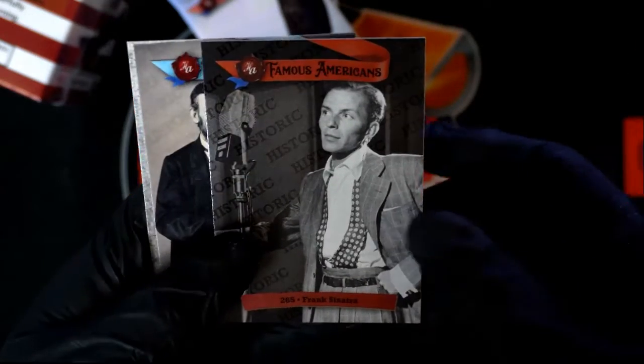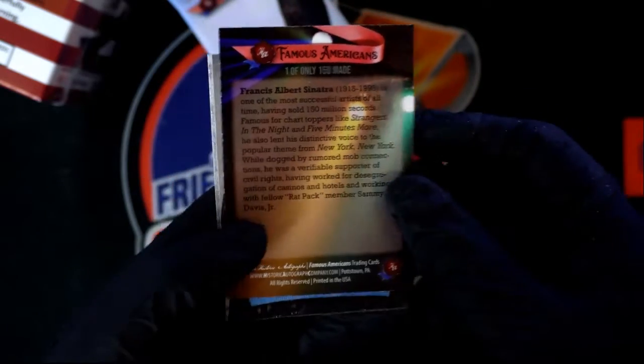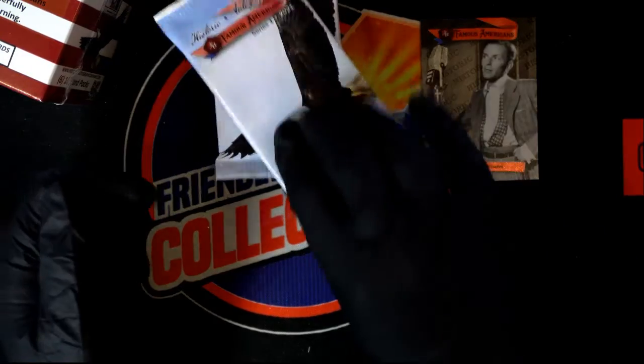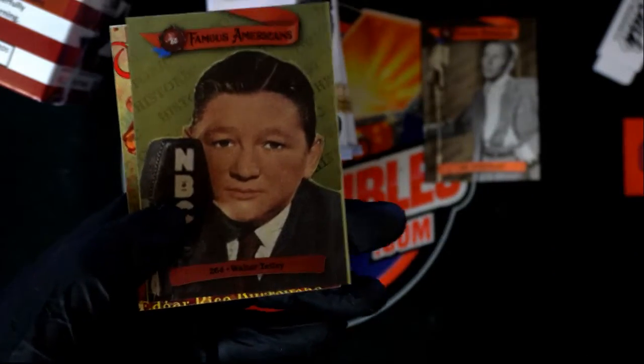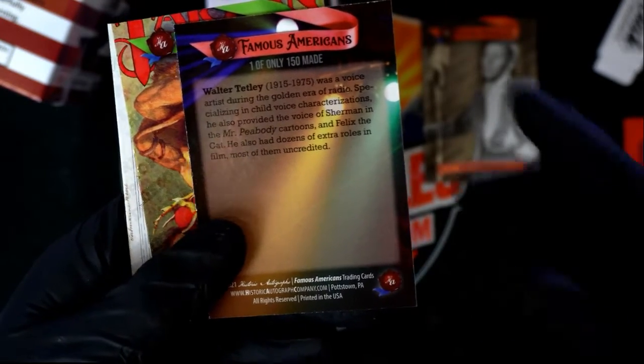So you got a Frank Sinatra foil. Let's see if this is numbered. One of 150 Frank Sinatra. Very, very nice Sinatra. See another foil coming up. There's Wyatt Earp. What is this? Who is that? Voice artist during the golden era of radio, one of 150.